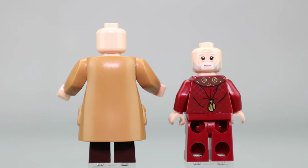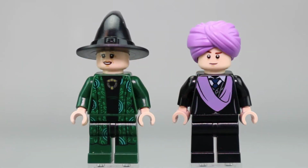Let's move on to the next two minifigures. This is Professor McGonagall and Professor Quirrell, the Transfiguration and Defense Against the Dark Arts teacher. I think the printing on Professor McGonagall, again, is a quite detailed robe, much like Dumbledore's robes. Hers is done in a black and green with some light teal coloring, it looks like to me. There's a very nice necklace there she's wearing around her neck, which looks really good.